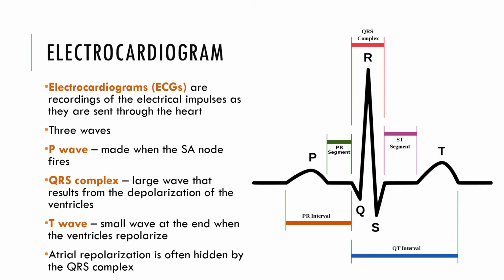We can track this whole process with something called an electrocardiogram. It's a recording of these electrical impulses as they're being sent through the heart. And there's three main waves. The first wave is the P wave, and it's a smaller wave. It's not one of the biggest waves. And this is made when the SA node fires. So this is when that pacemaker node of the heart fires.